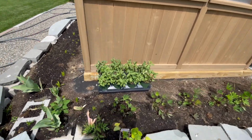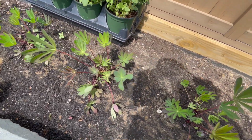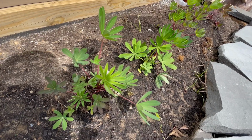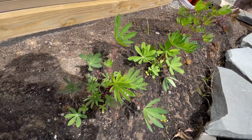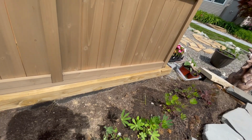Here's an update on my Texas bluebonnet lupins that I grew from seed. What a satisfying little perennial flower to grow. They seem to be very happy here. And while you can't see it now, in the morning when they have dew, it kind of pools into its center area and it looks like a little tiny sparkly diamond in there. I love looking at them in the morning.